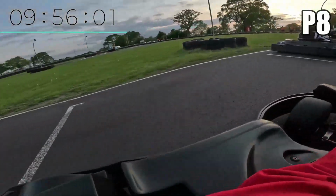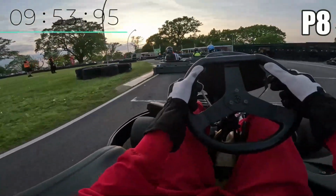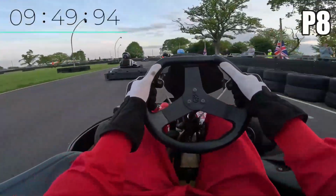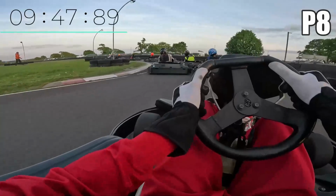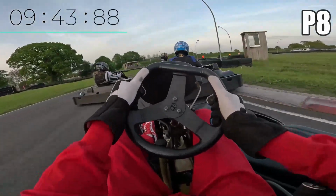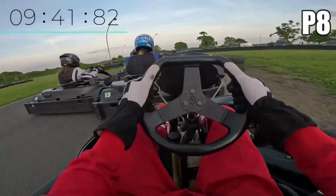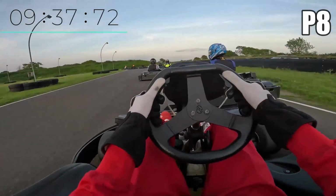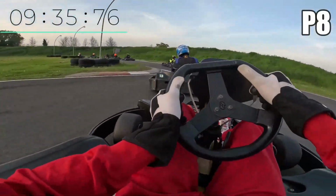We're going to immediately have quite a big gap to the karts up ahead. I got stuck behind the person with the blue helmet. There's going to be a bit of a battle up ahead, which is going to let us catch up. A little bit of contact. We're not going to be able to follow him through. Let's see, maybe we can go up the inside while these two are having a battle. No, not quite. There was a move to be made there and he's very not happy. It was a bit of an aggressive move.